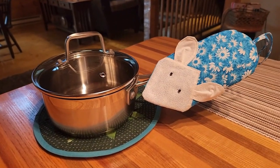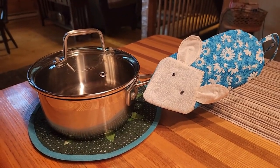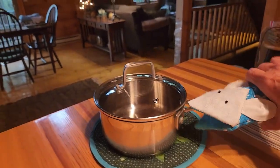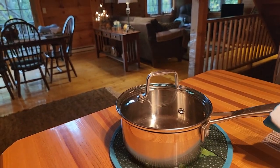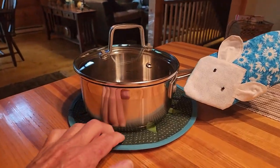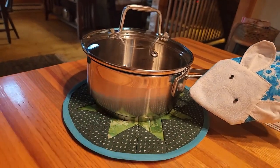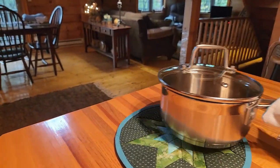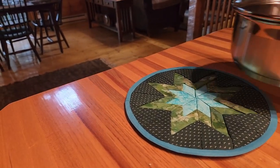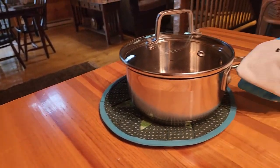I picked up this adorable mousy pot holder, and it's literally a pot holder. Grab onto it right there, and the little mouse bites right onto the handle. You also have this gorgeous pad to set your pot on. I love it. It's absolutely stunning.